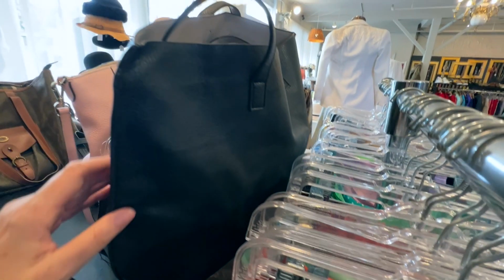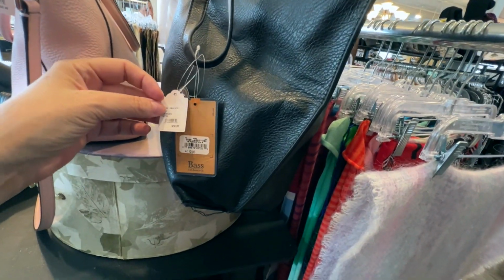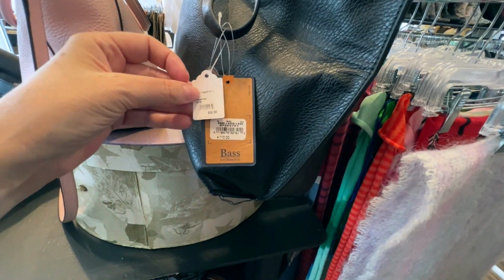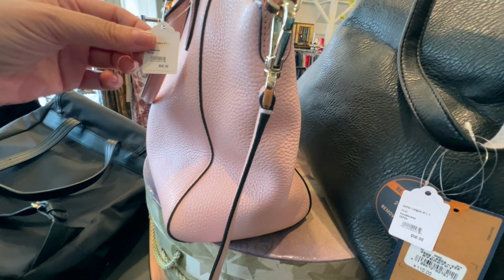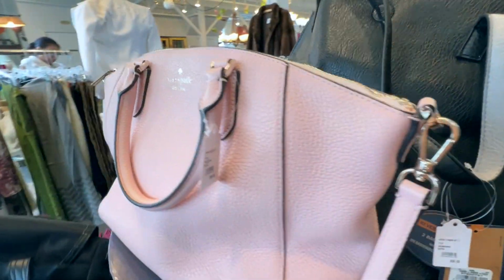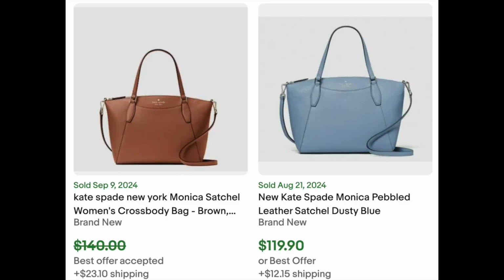Then over here, I saw this Bass tote bag, and it had its original tags on for $110, and in the store they're selling it for $50. Beautiful leather bag, really nice tote. I love that. And then I saw this Kate Spade, another one. This one was $50 and in beautiful condition. Pretty good price considering what they're selling for online, which is over $100.